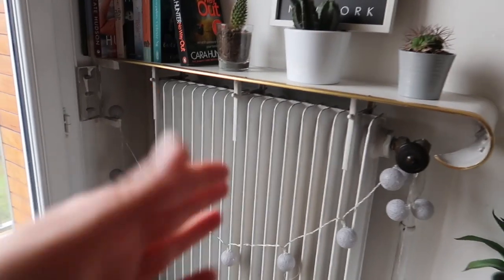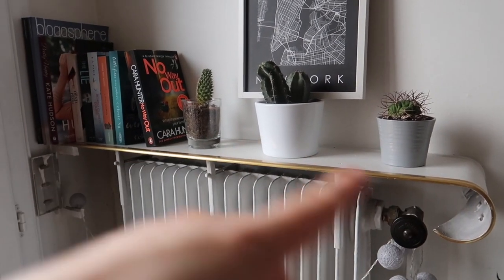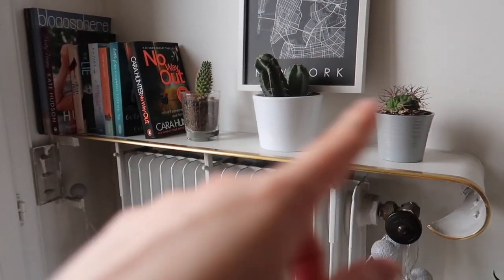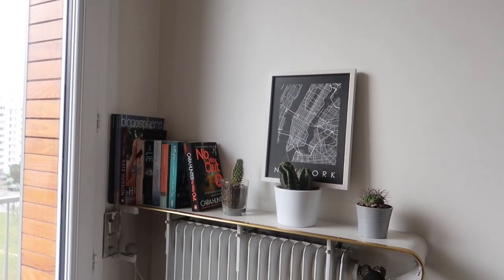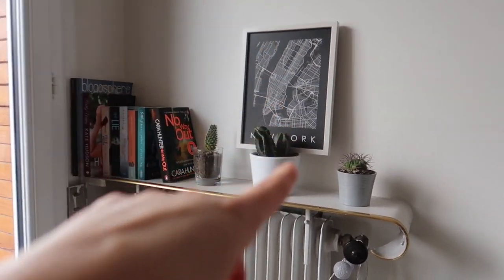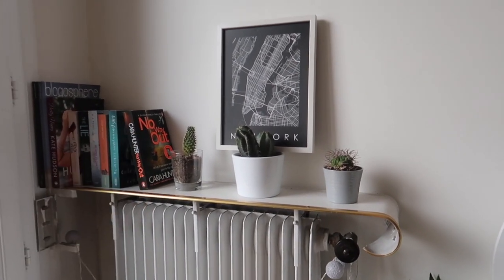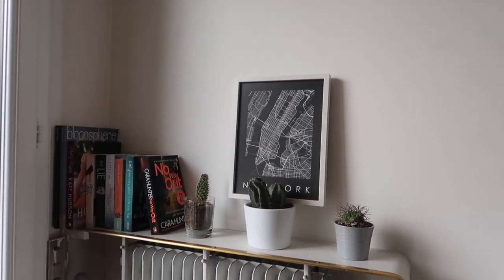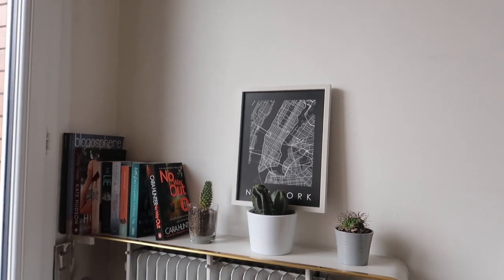Then over here we have the heating. Since there is this really cute thing on top, I'm taking advantage of that to put some books over here and to get some plants and a little bit of a frame. I think this will be something that I will change. Maybe I will put a bigger frame right here, but on the wall, because if you can see, that's standing on the plant, which is not great, but it's working. Something a little bigger over here, maybe a mirror or maybe a frame. Let me know what you think would work better.